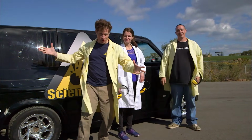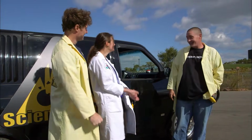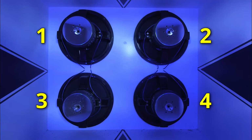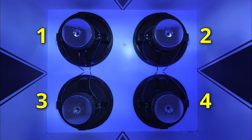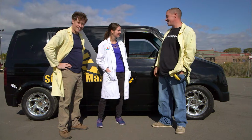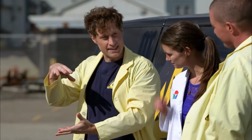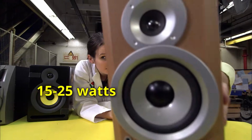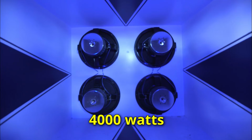So, tell us about your speaker system. It looks a lot like a vehicle. This is my audio van. It's got 4 15-inch subwoofers in the back. It's got a whole bunch of power to power it, and I'm glad to be here to let you guys hear it today. Wow. So if I have a little speaker at home like this, how many watts do you think that would be? Somewhere between 15 and 25. 15 and 25 watts. Yes. And you've got 4,000. Yes. So that's a lot more.